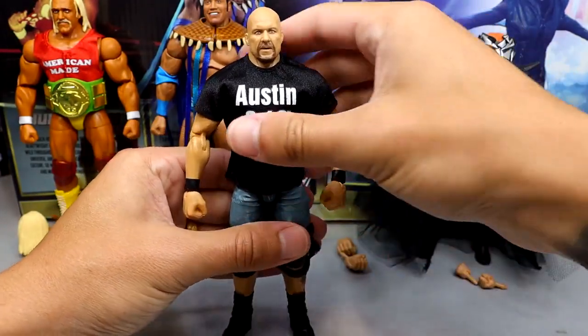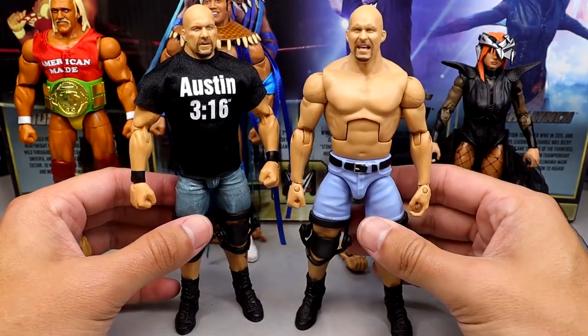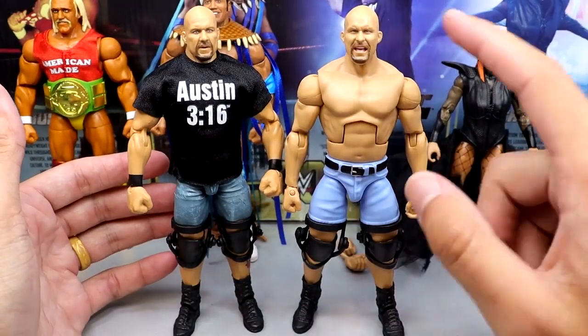Let me see if I can grab an Austin for some comparisons. I didn't get him down just because I'm moving, so it's kind of difficult, but I'll see what I can do. All right, so here's our first Hall of Fame Elite up next to this Austin, and you guys can see it's definitely new here. They did give him ball joints, though, but I guess the height's not bad. Maybe it's a hair shorter than that one.